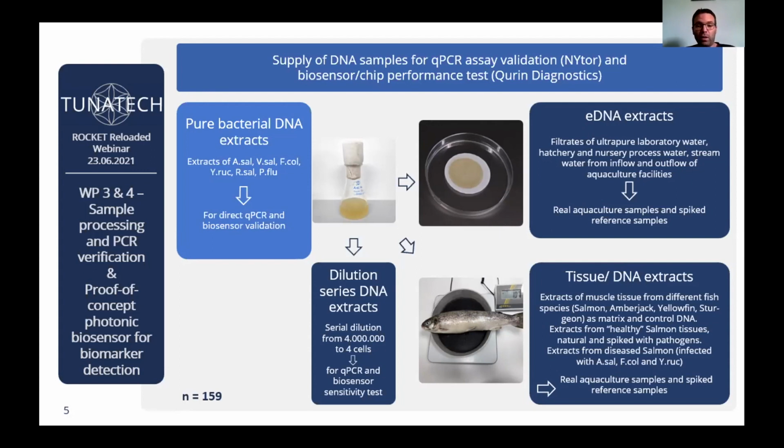Therefore, we collected lots of water samples from salmon hatchery nurseries, of course, stream water from inflow, outflow of aquaculture facilities, and filtrated in each batch 250 milliliters of water through these filters. And then you can see, of course, it's quite dirty, and we did a DNA extraction with different methods to extract DNA from all organisms captured on this filter, and handed these extracts over to NITOR. And as well, we did some dilution series. We spiked water samples with a certain amount of living bacteria, filtrated them through the filter, and later on did the DNA extract.